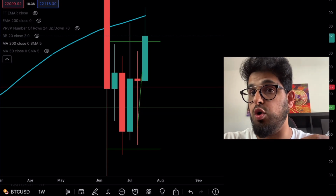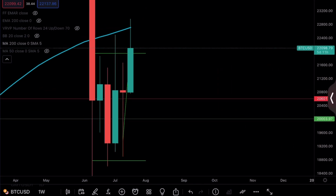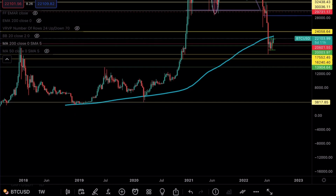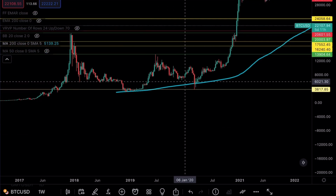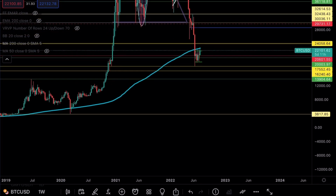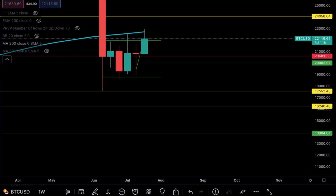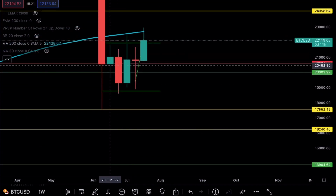Now, we know this is that long-term support, which has always held up, right? It always held up going back in the history of crypto. We were like, okay, it always holds. This is our key support. But this time we broke it, right? This time we lost that support, and you can see we fell below it about 4 or 5 weeks ago, and we've been below it ever since.